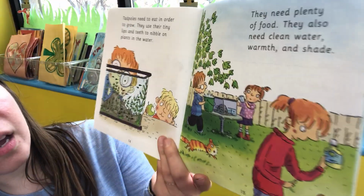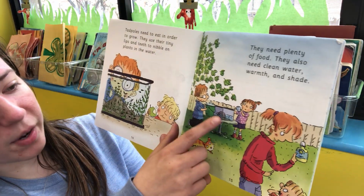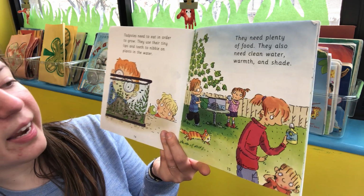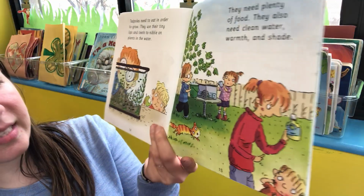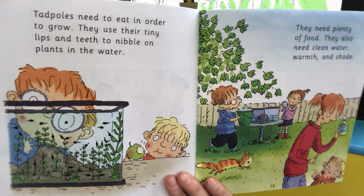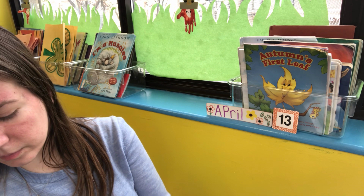So they need plenty of water. Look, the boy's carrying a bucket. I think he's going to change the water in the tank. You have to change the water in the tank. They need warmth, they need shade. Look, they're under the tree for shade and to keep warm. I wonder what other changes are going to happen to the tadpole. Let's see.